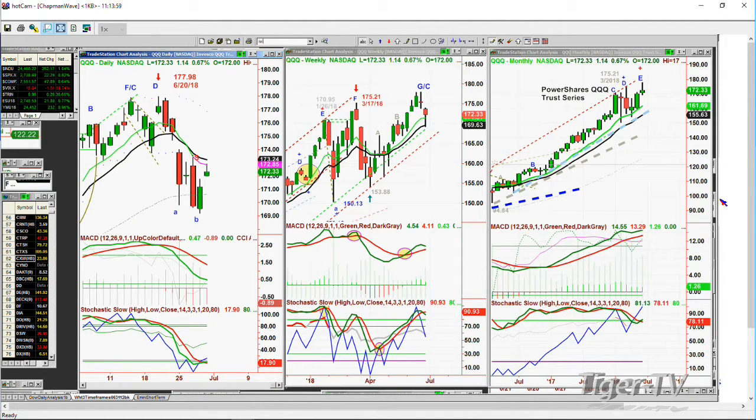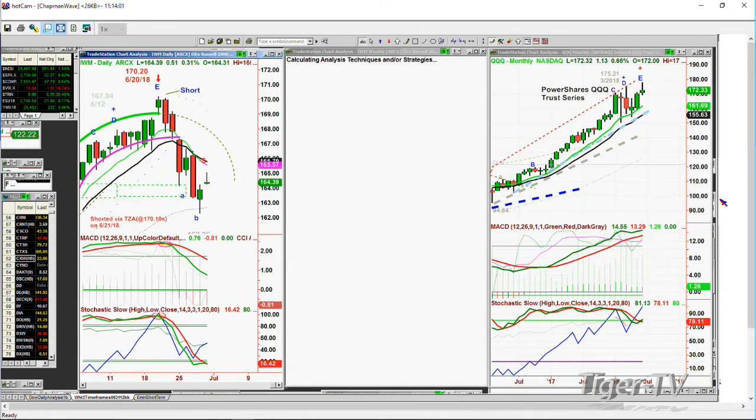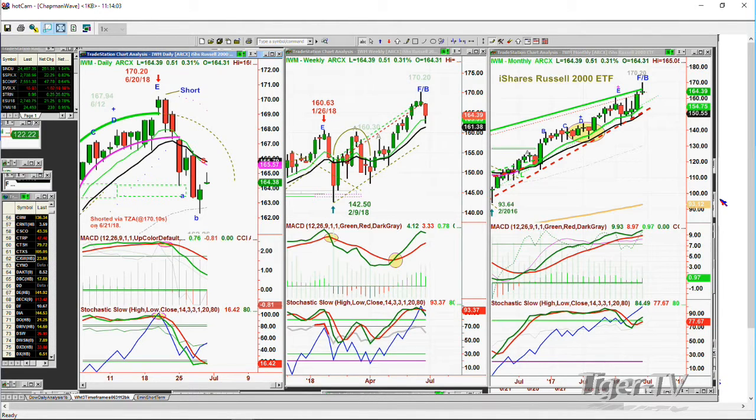The IWM, this was the leader on the upside. Up 51 cents right now, up 0.31, Dow's up 1.04, S&P's up 0.82. This is a laggard. And it made a top at 170.20 on the 20th of June, a peak E. Had made a peak D, went sideways for 3 bars, 3 days. Broke to the upside, and then gapped up to that peak E a week ago.